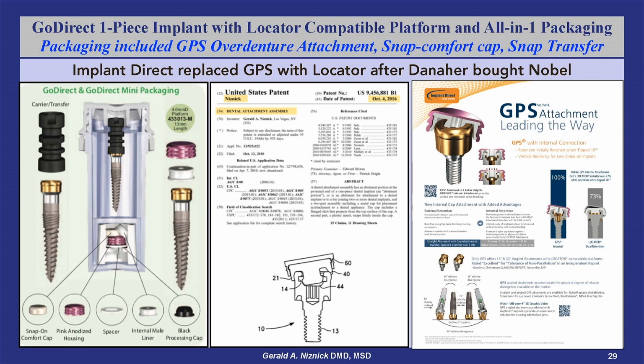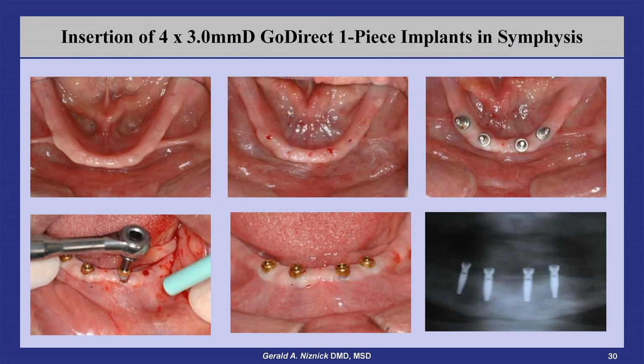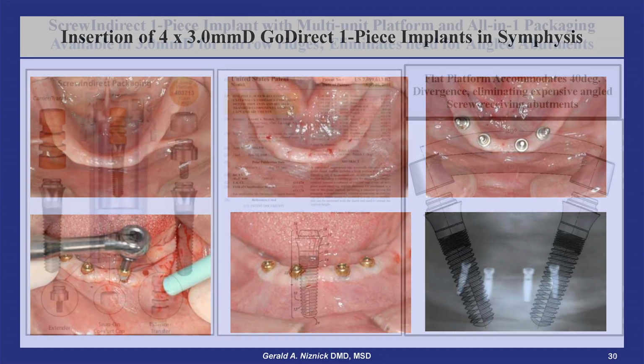After Danaher bought Nobel, they eliminated the GPS from the market and started selling the Zest locator instead, which is unfortunate. Here is a case of 4 Go Direct implants placed with a flapless surgical protocol. Because Go Direct is a one-piece implant, it can be made in a 3mm diameter and still retain adequate strength.